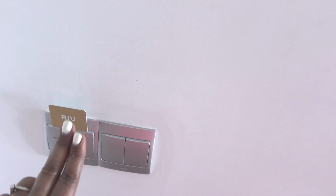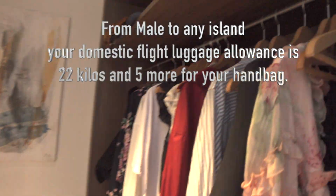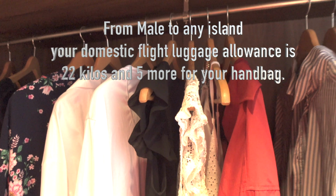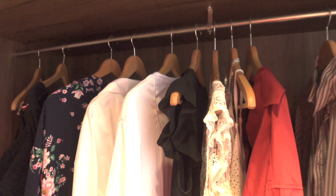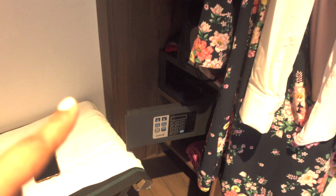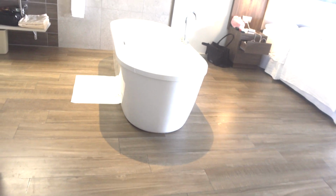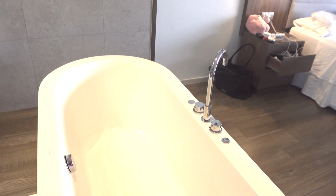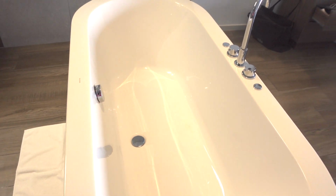Obviously, you can get 2 key cards. There are more than enough hangers. I counted 30, and if you need more hangers, they will bring you more hangers. You have a safe. I have to say, I feel really safe here. I don't think you need to use the safe, but of course you can never be too careful. We haven't used this yet, so I'm not really sure how much water will be splashing when you use it.